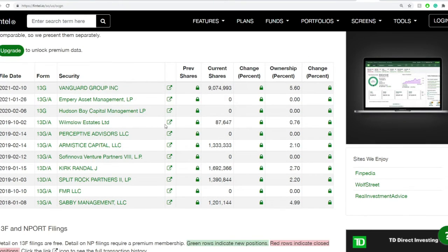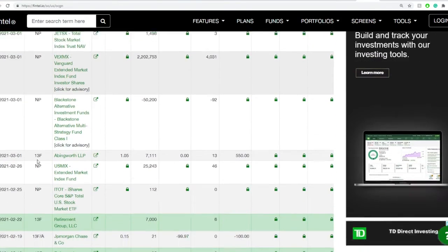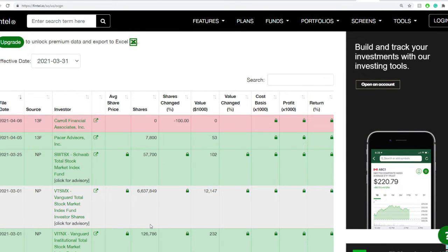Now, current institutional buyers include Vanguard Group with around 560, that was on February 10th. Institutional buyers in general in March and April seem to be going on a positive trend, adding some shares, specifically at the end of March where you see closer to 60,000 to 70,000 shares. Early on in March, you have 127,000 shares added, and Carroll Financials liquidated their position. So let's move on towards technical analysis now.